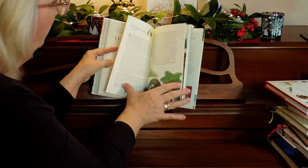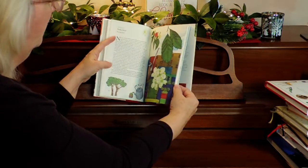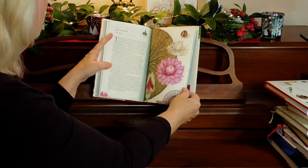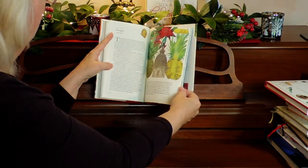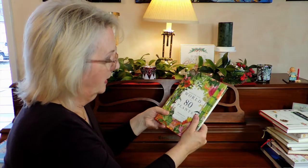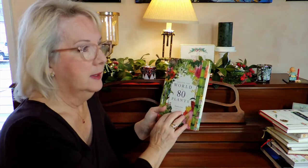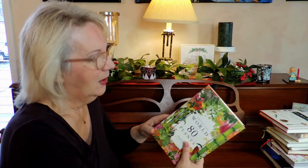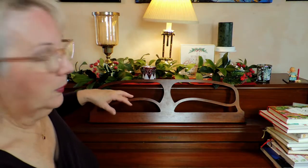Plus illustrations along the bottom, and then larger ones. And it's a real collection of different plants. So you can see how beautiful that is. Around the World in 80 Plants by Jonathan Drory. He also has one about trees, which I would like to get my hands on. I did find it once in a bookstore, but it was paperback. And I just so like the hardcover. I wanted to get the hardcover. And I haven't found it since, so I'm probably going to have to order it online.